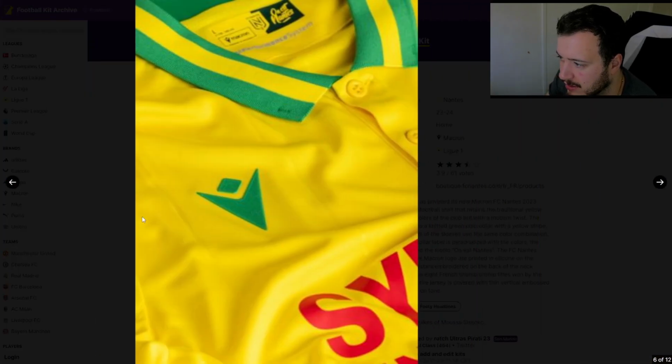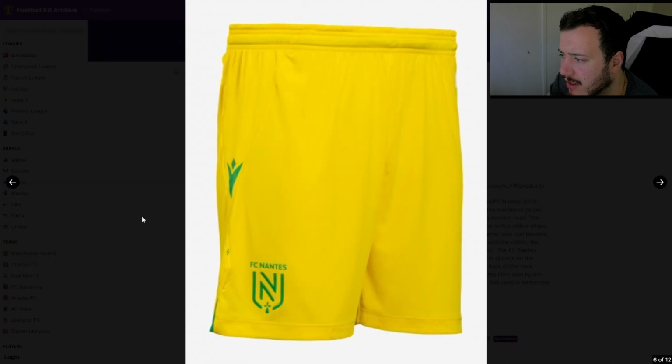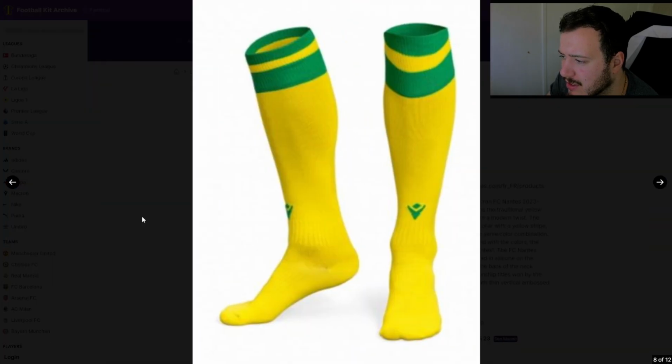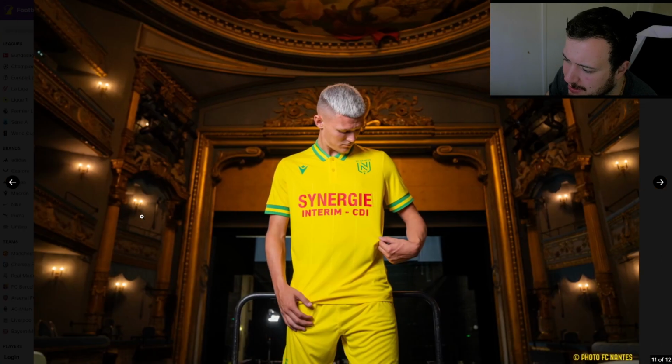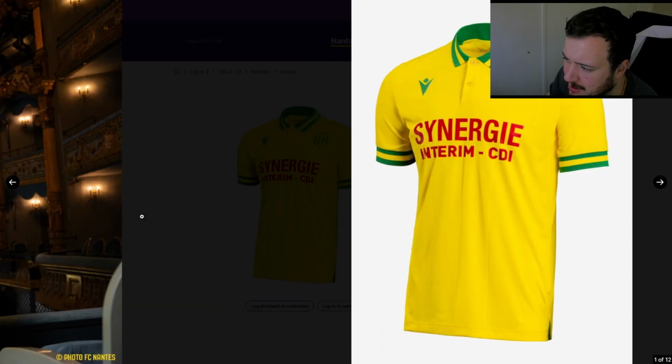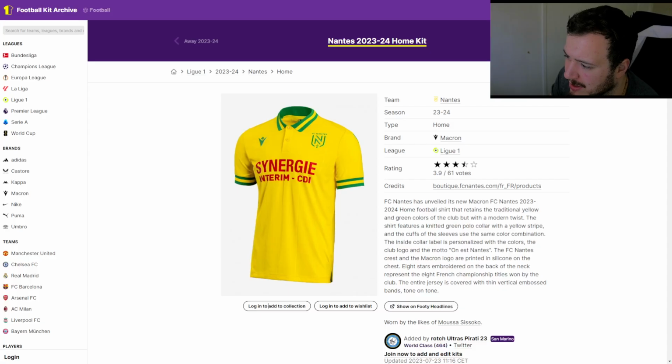Eco fabric, you love to see it. Is that a buttonhole on the collar? I didn't think that they would have buttonholes there. I'm just not a huge fan of green and yellow kits in general, to be honest, but it's not bad. I think that the collar and the buttons elevates it a little bit, so I'm gonna give it a C+.